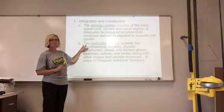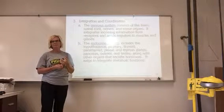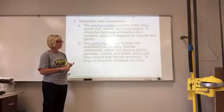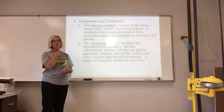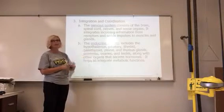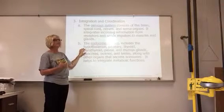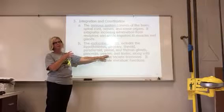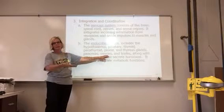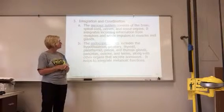Endocrine system, this one you may not have studied as much in the past. Hypothalamus, which is found in your brain, pituitary is in your brain, thyroid, there are a lot of issues with thyroid glands. I've had quite a few students that have had thyroid issues. Parathyroid glands, ovaries and testes are part of your endocrine system, and they will also be part of the reproductive system. So they kind of go between two.